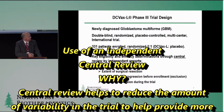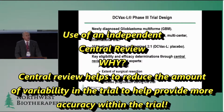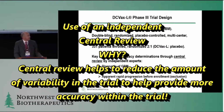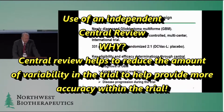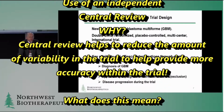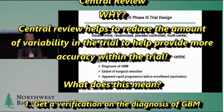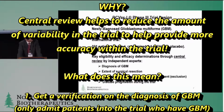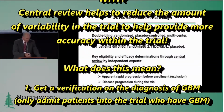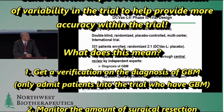All the important parameters of this trial are done through central review. We believe that it's important that we take out the variability that is inherent if you do things in the periphery, like by the hospitals, where decisions are made by the treating physicians. There's variability. We wanted to remove that from the equation, and central review will do that. And we applied that to the following parameters.